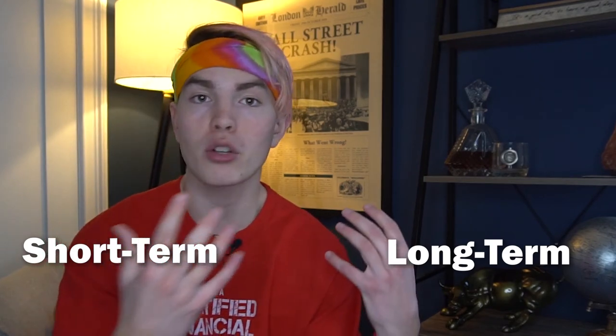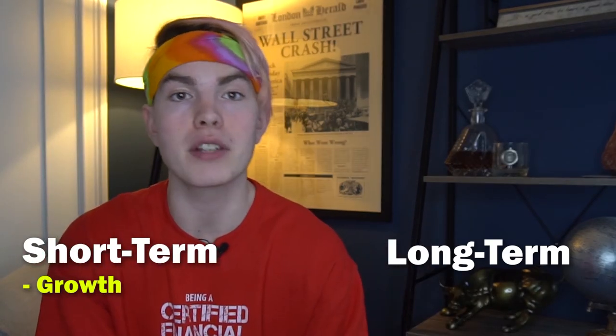As a capital appreciation investor, you can either invest for the long term or the short term. And so with growth investors, a lot of times they are actually investing for the short term.